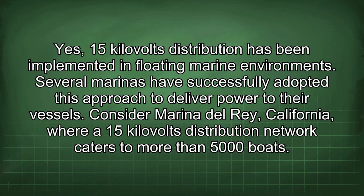Yes, 15 kilovolts distribution has been implemented in floating marine environments. Several marinas have successfully adopted this approach to deliver power to their vessels. Consider Marina del Rey, California, where a 15 kilovolts distribution network caters to more than 5,000 boats.